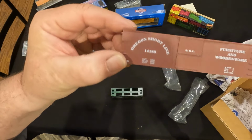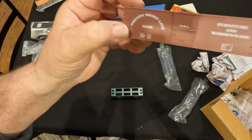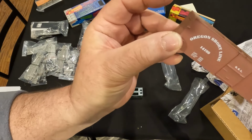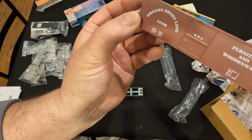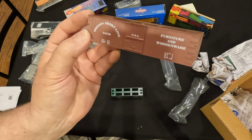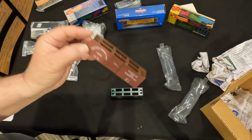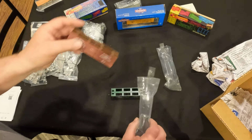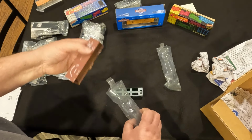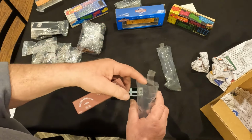Again, all that looks really nice. Non-working freight doors, they're molded in. Looks good to me. I mean, I'm not going to complain. I think they look a lot better than some of the stuff that's currently available from other manufacturers, especially some major manufacturers. I'll just be honest.